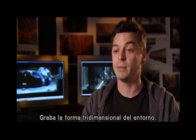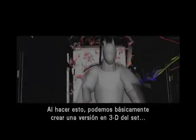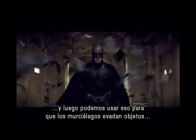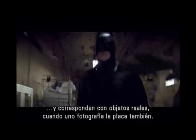And it records the three-dimensional shape of the environment. So by doing this, we can basically build a 3D version of the set. And then we can use that to have the bats avoid objects and have them correspond to real objects as you photograph the plate as well.